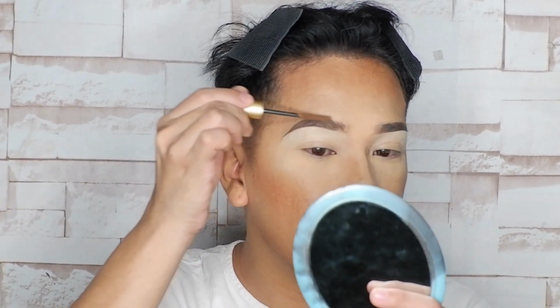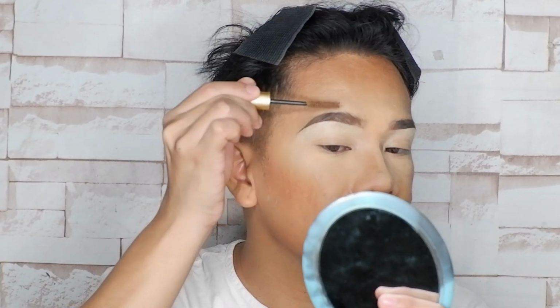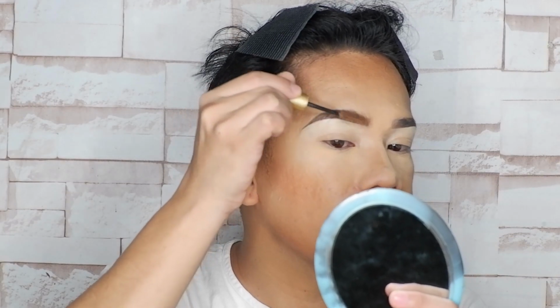So the eyebrow mascara that I'll be using is the one from Fashion 21 as well. Diba? Love na love yung Fashion 21. So it's in the shade Copper Brown. I'm just gonna brush my eyebrow. Tune up. So tapos na pala sa eyebrows natin. And so after that, I'm gonna start applying my eyeshadows.